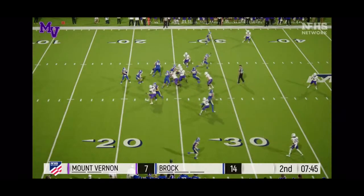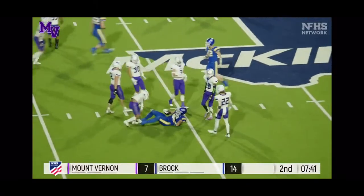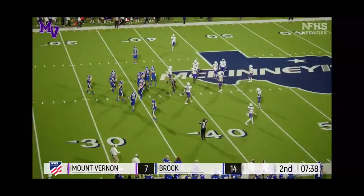Here we go. Line down, ball snapped. Quarterback looking over the top for number 88. The tight end, he's going to haul it in. 1st down now for Brock. Converting on that one, throwing it over the top.